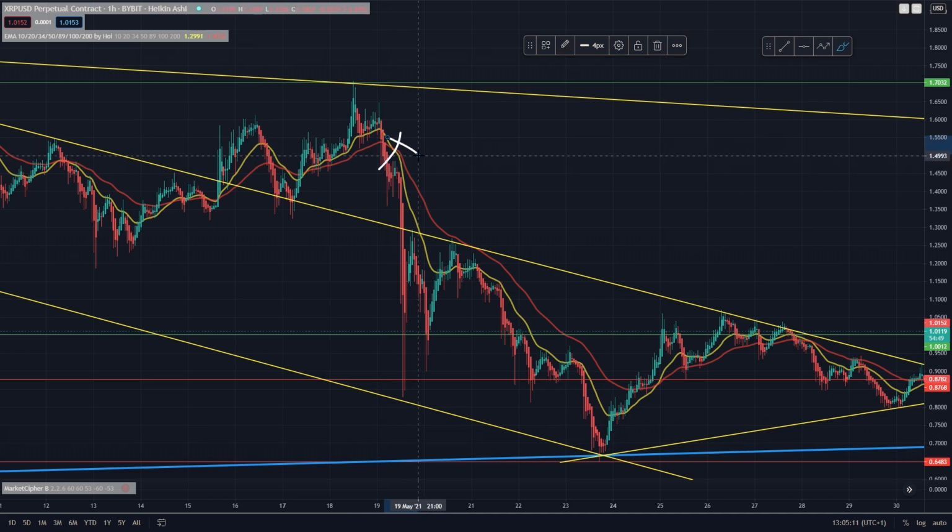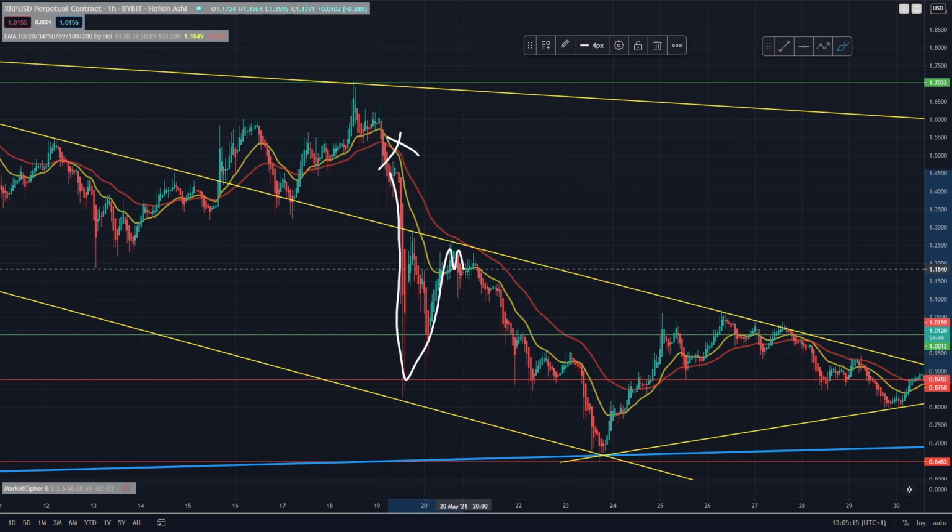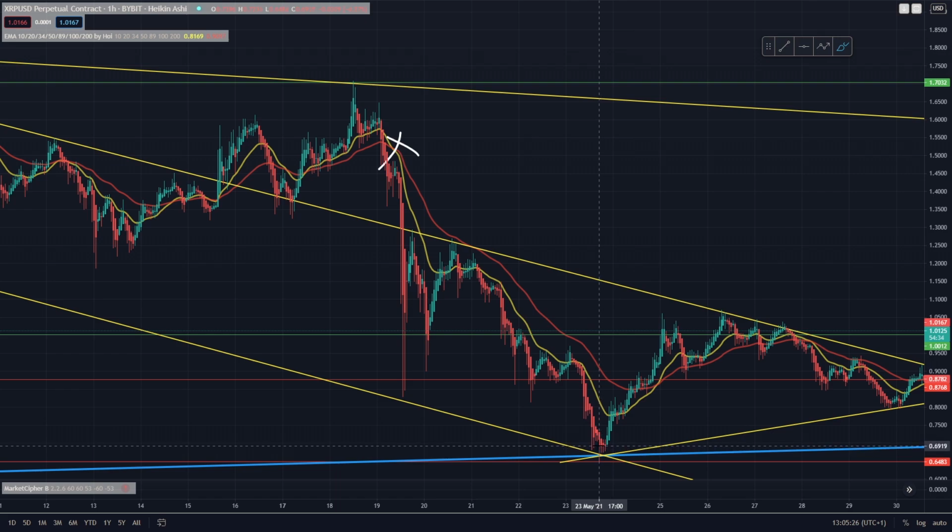We got this bearish cross of the EMAs here, and we came well down below the EMAs. And since then, we've been struggling to get up just above the 20, to be honest. As you can see, we've been coming back down and retesting the bottom of the channel as well. We did come all the way down here and became very overextended to the downside.